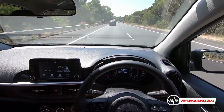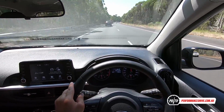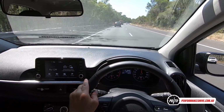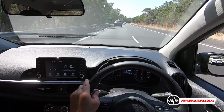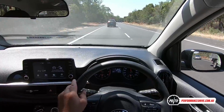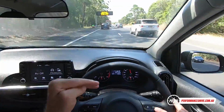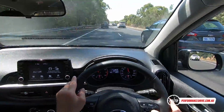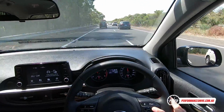And once you're on the highway, cruising at 110 kilometers an hour is at 2,500 RPM. It doesn't sound like the engine's revving too high. 2,500 might be high in a 4-cylinder or even a 6 or 8-cylinder engine, but in this little 3-cylinder, it's just singing along, just cruising. It's just fine. The GT comes with cruise control, as I mentioned, but there's no distance control on this model. But it's good to see that it does have at least cruise control, so you can sit back and relax somewhat.